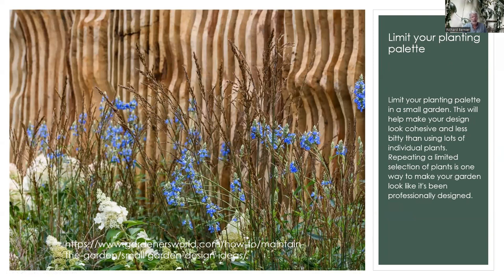Limit your planting palette. Now, I know we love colors, but choose a palette that goes together, right? That are all in the same, either hot colors or cool colors. If you mix them, it looks like a hodgepodge. There's no cohesiveness to it.